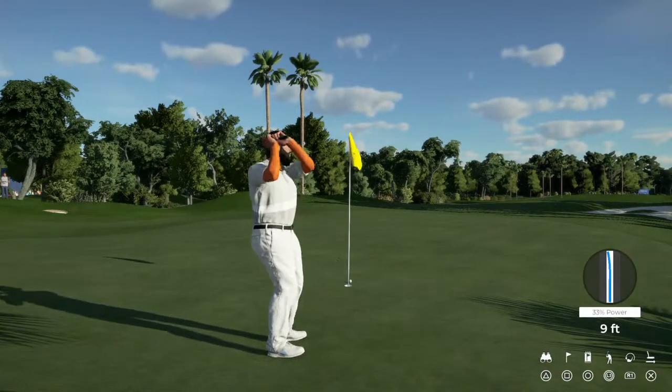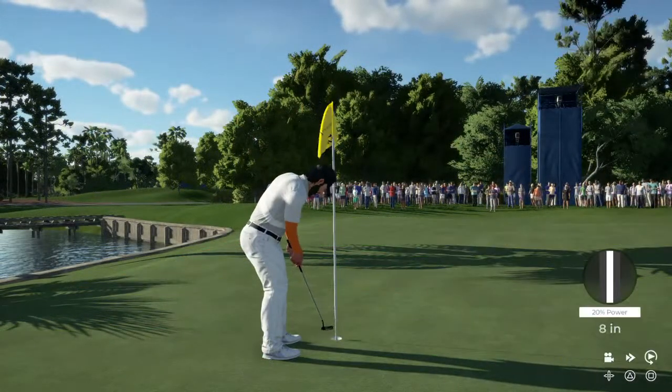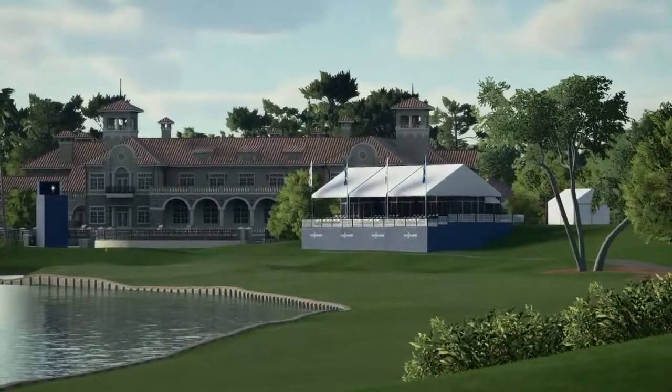It was on a good line. Oh! And with that, you can go and put a par on the card. If I hadn't have pulled it back a bit. Managing to maintain their position on the leaderboard.